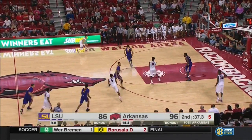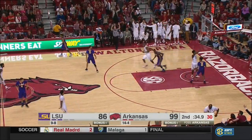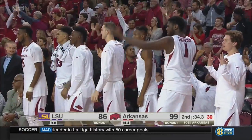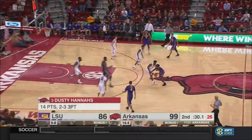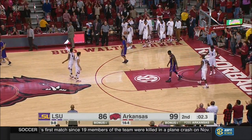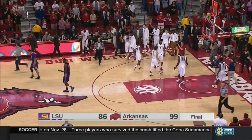Long one at Tennessee, lost a couple. Long 3 from Dusty Hannah. There is your exclamation mark. In a row, wins against Missouri, on the road at Texas A&M, and tonight here at Bud Walton Arena at home against LSU.